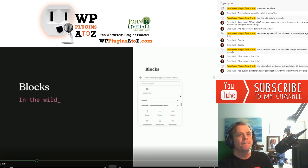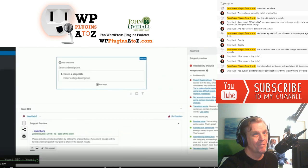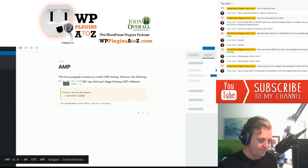We've also had, with the interface of blocks, plugins like Yoast SEO now being able to give you per block readability analysis. We have blocks like this one, 360 Image by Kevin Bazira. It allows you to embed VR 360 images, so the marrying of Gutenberg and VR is finally happening a little bit. Google did their AMP block, Google and Friends, I should say, that can give you per block suggestions on whether the content is AMP compatible.